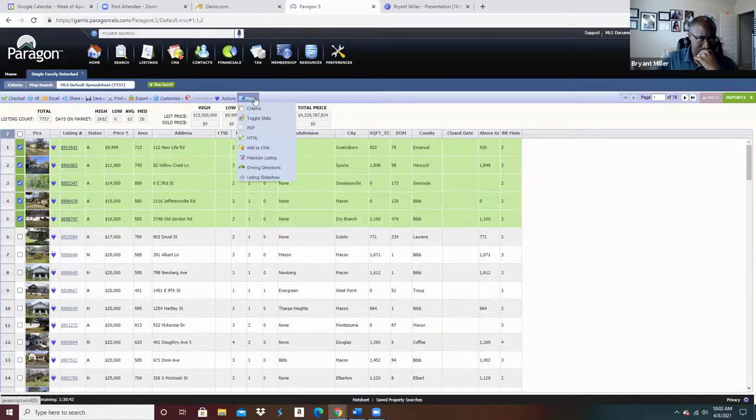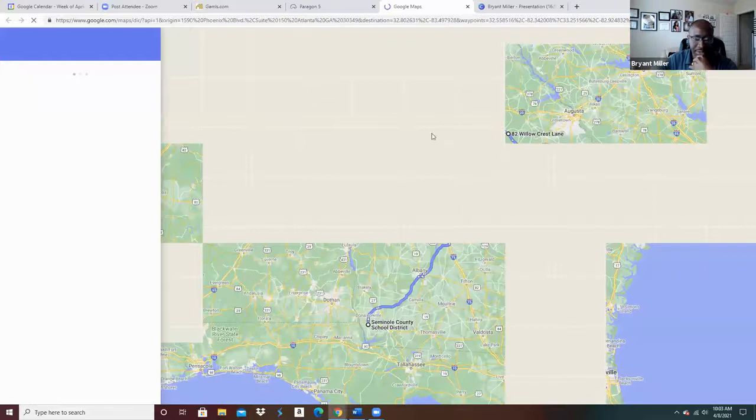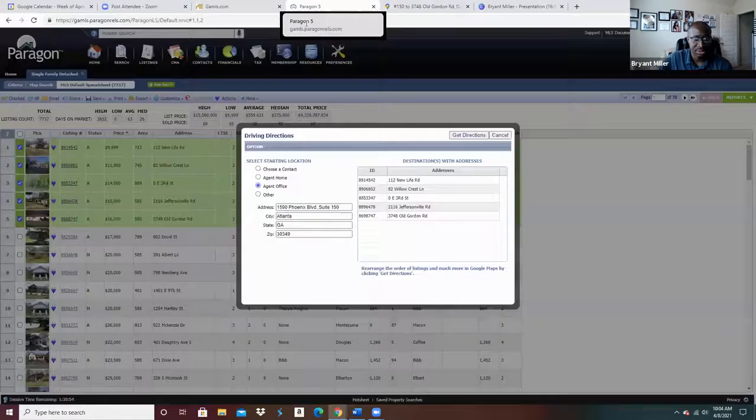So you're gonna go to driving directions first. You go into this More tab and then Driving Directions. Depending on which office you're out of, it'll auto-populate the office, and then you can click get directions. It draws out a map for you. This is the Atlanta office right here, and then you can move this around based off of how you want to end up. I like to come back closer to my house, so I put this around this area. Wherever your house is, you can do it that way. So that's just the driving directions.